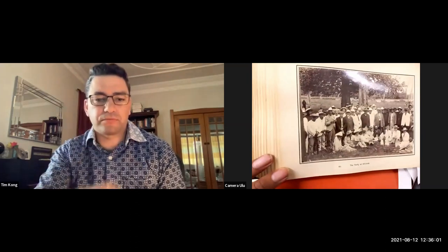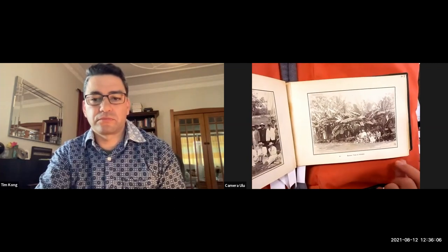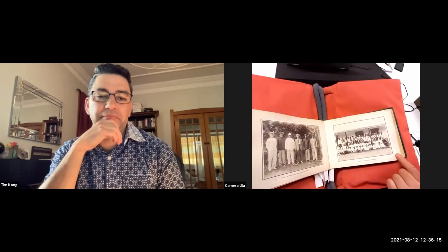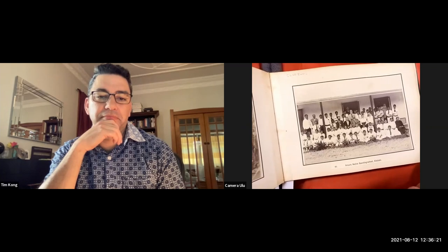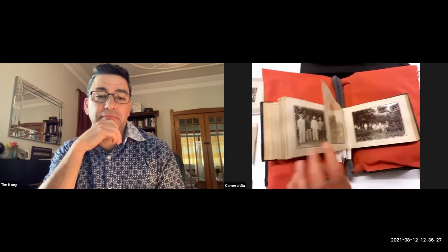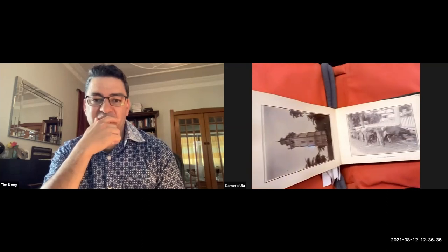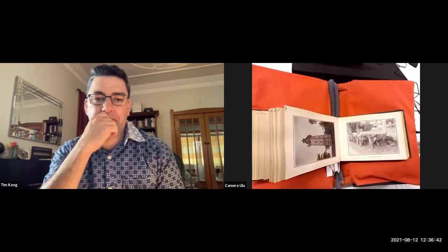This one's taken in Aitutaki. Look how big the banana trees are there in Aitutaki back then. And they're sitting with the kids. And this one's also in Aitutaki of the boarding school as well. So really, really old photos. But yeah, again, many of these photos don't have names to these people. So hopefully people can recognize some of the people and their ancestors here. And then it goes into the other islands that they visited, like Tahiti and then the Marquesas as well.